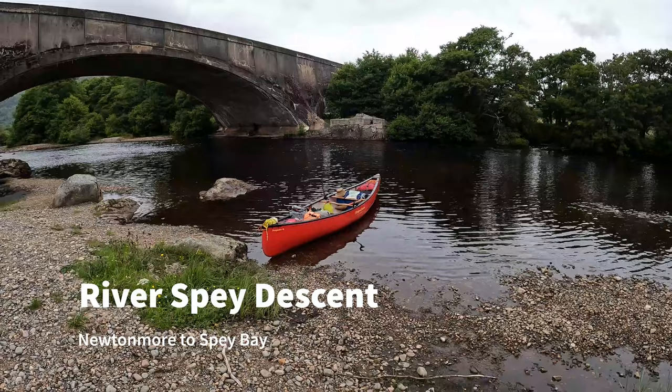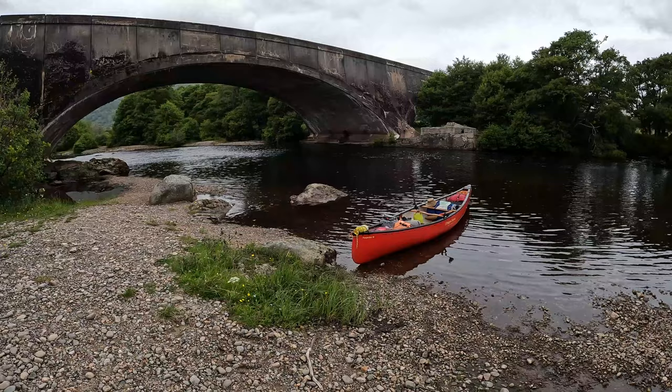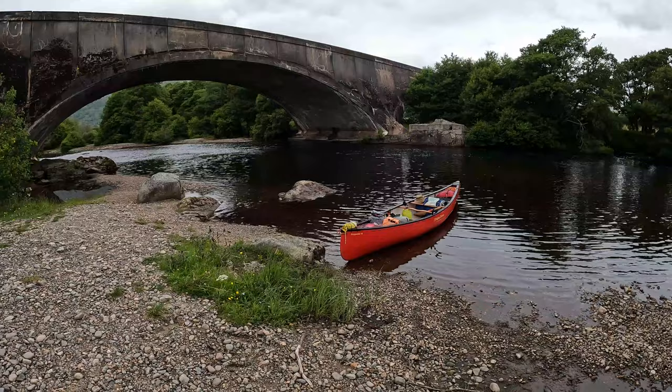This is Spey Bridge at Newtonmore. This is the start of the trip. I'm going to be running the length of the River Spey between here and Spey Bay. It's about 123 kilometres.